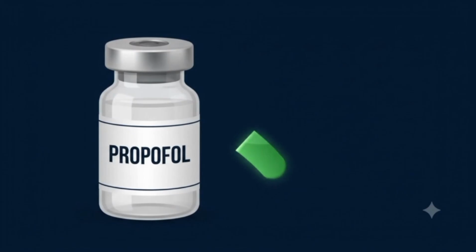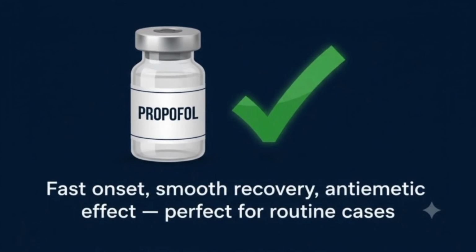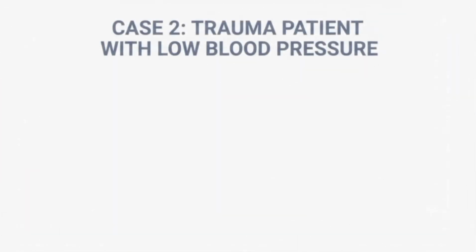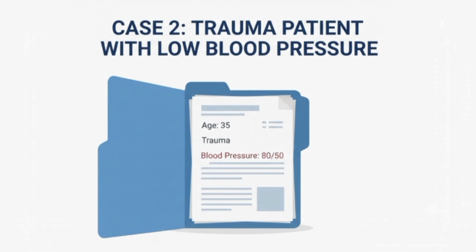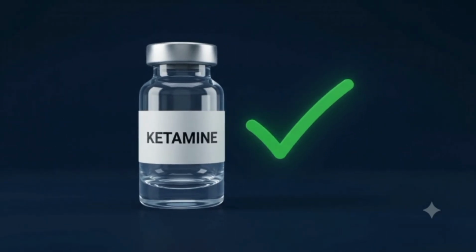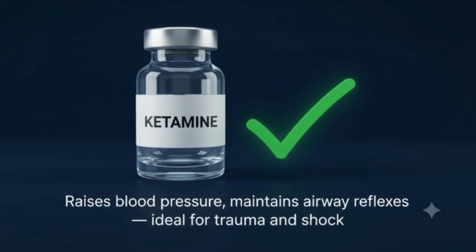Fast, smooth, and its anti-emetic effect reduces nausea after surgery. Perfect choice here. Case 2. A 35-year-old trauma patient with a blood pressure of 80 over 50. What now? Ketamine. It raises blood pressure and preserves airway reflexes, making it ideal for trauma.